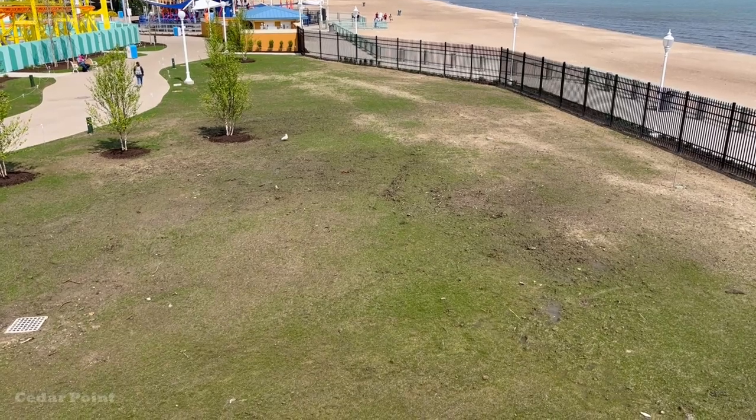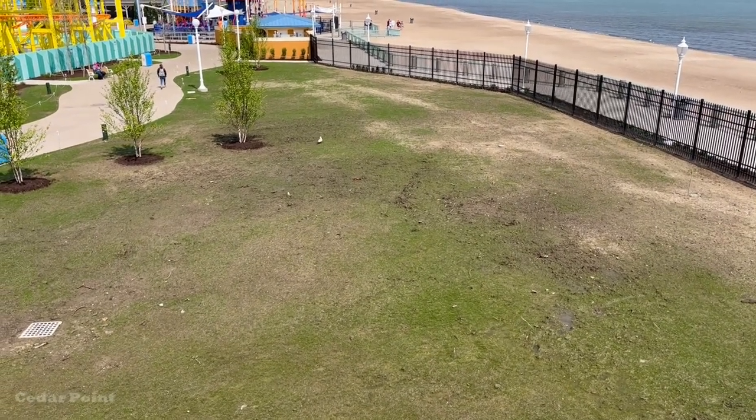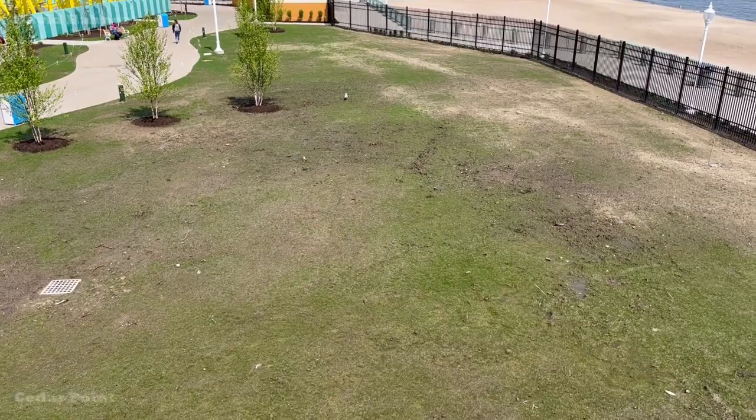They definitely left enough room to possibly add another flat ride or two right next to the Wild Mouse.